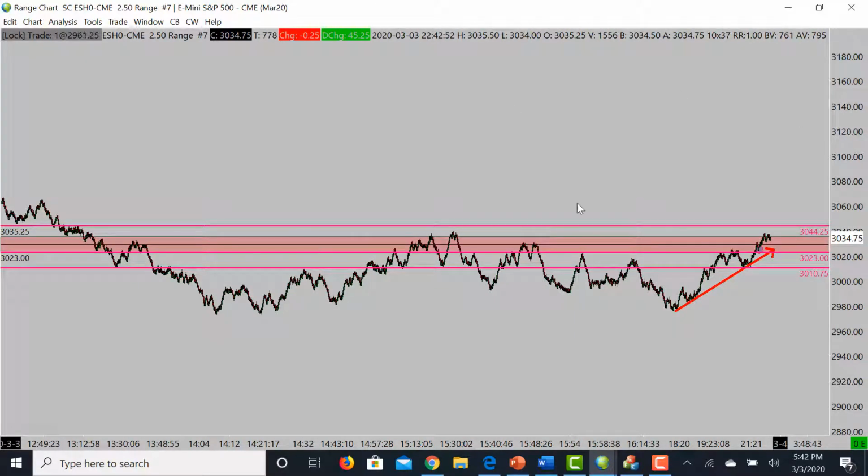Let's take a look at this S&P 500 10 tick. For now, we'll go over that. Then we'll be reviewing oil and also gold together as well. We want to look at some things here on the 10 tick together. We can see some slight resistance coming in into 44.25.